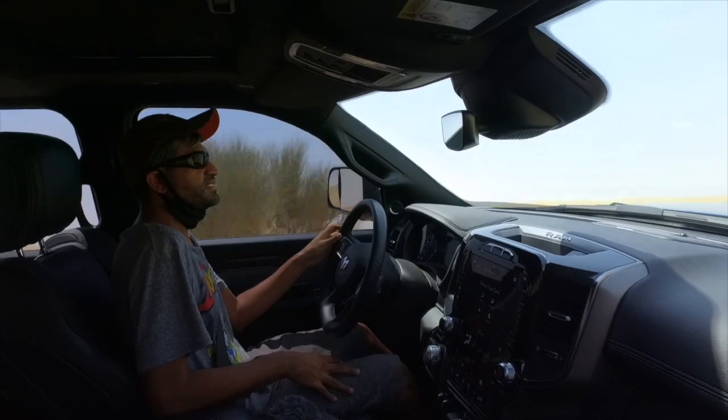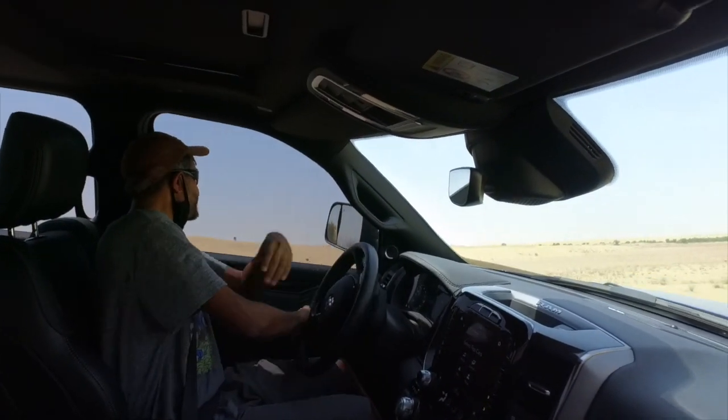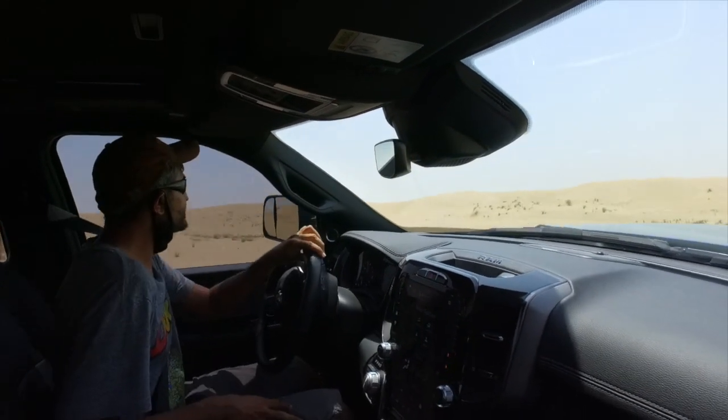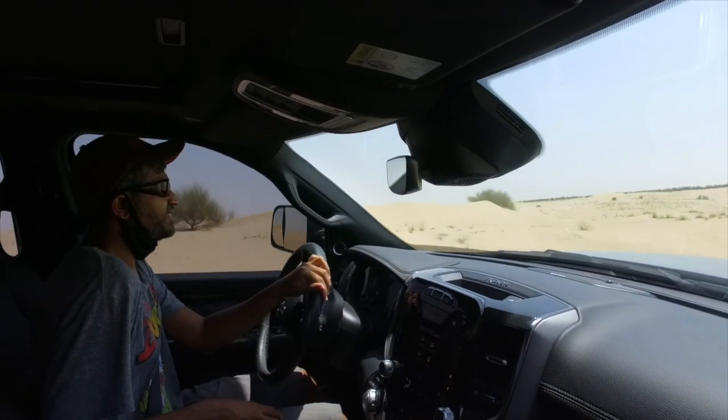So yeah, it's an odd one. It's definitely an odd one. It's a car built for a situation that in this market doesn't exist, which is heavy duty rock, etc. Oh, a bunch of camels having a camel thing. They're just chilling out, really.